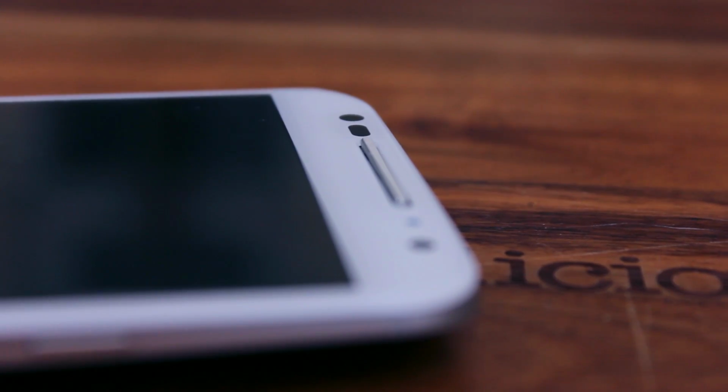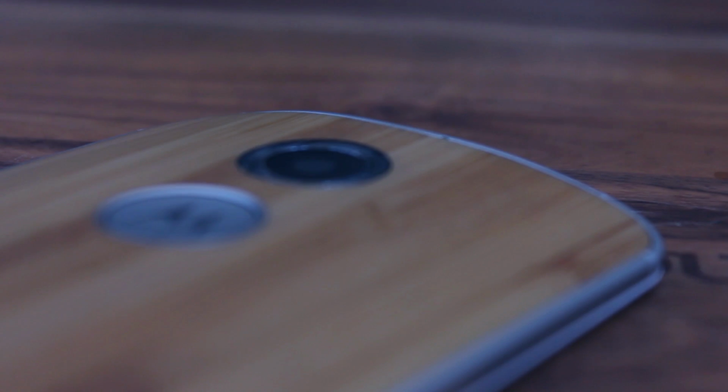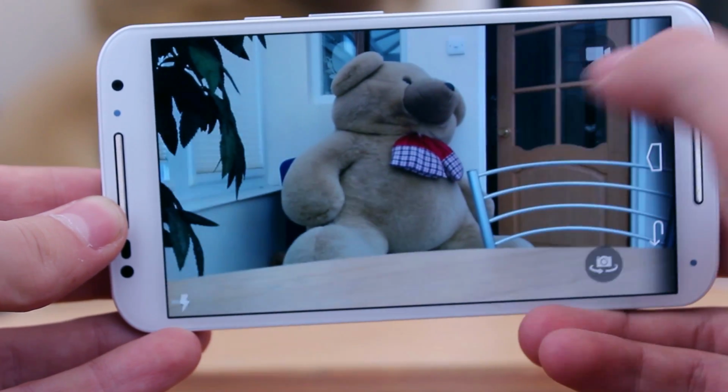Placed to the right of the earpiece is where the front-facing camera is found. This isn't designed for anything other than video calls, so at 2 megapixels you'll do just fine. Flip the phone over and the 13 megapixel camera is where you'll be capturing those special, funny and odd moments.